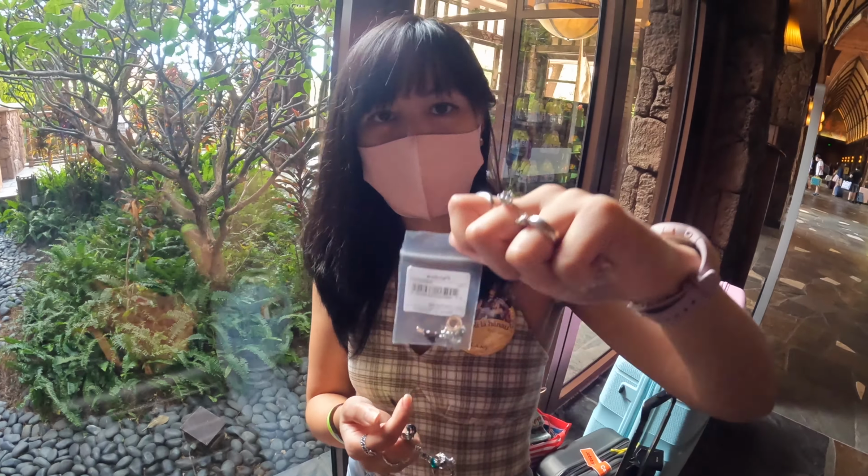Alright, we're on the monorail. Chip's on that side and we're on this side. It's pretty cool, it's like your own little carriage. In the slowest monorail of my life.